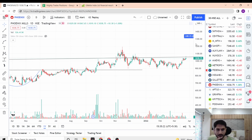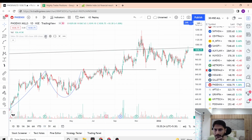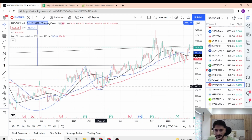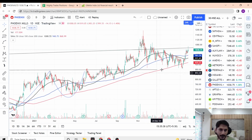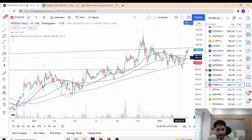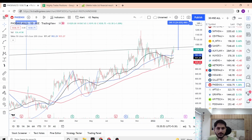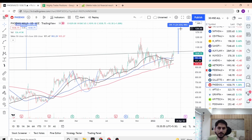So if we go over to the daily chart, let's put on the moving averages as well. The price has taken support over here at the 200-day moving average back in April 21, moved up, then again came close to its support area here near the 200-day moving average, went up, and now again it tested the 200-day moving average and it's gone back up again. And as you can see, all the moving average lines have also converged very closely, so there is a very good chance that we can see a good upside in Phoenix Mills from here for a short-term gain of 24-25%.